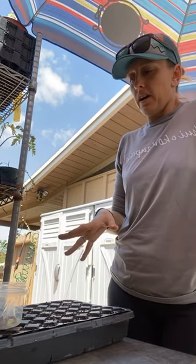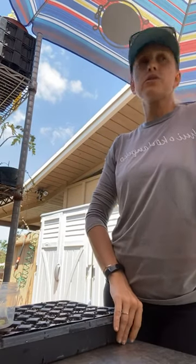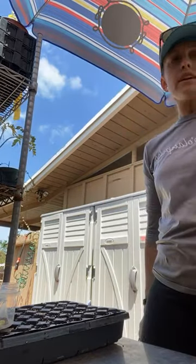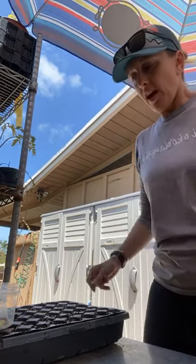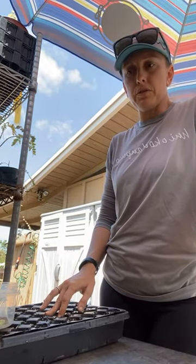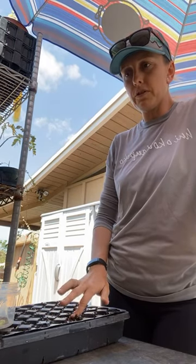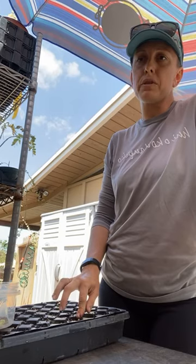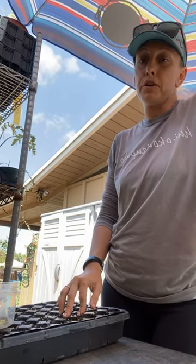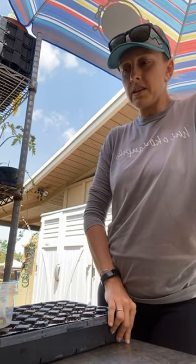So for HOK, we do propagation in usually one of 2 ways. I do like to take cuttings. That's the easiest way to get a tree or a plant to reproduce, to propagate itself. But doing cuttings, taking propagation from cuttings, means that you're getting a genetically identical plant. You're taking a clone of that plant. So it doesn't do a whole lot for genetic diversity of project sites.